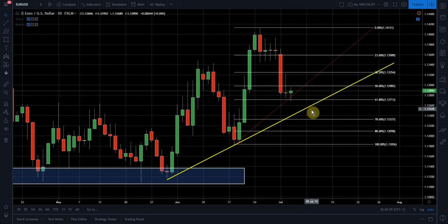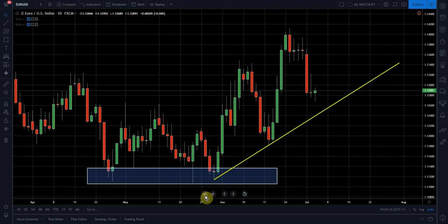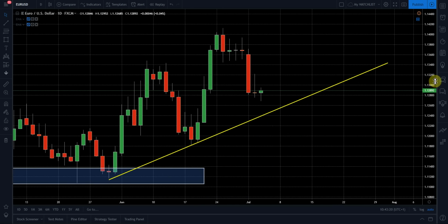We would look for at least 50%, preferably. 50% is a nice one, but we've started to test the 61.8 and initially rejecting it, as you can see. So this could be an area where price does turn around on Euro.